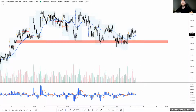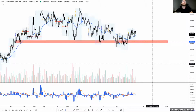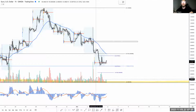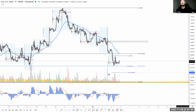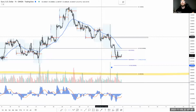I might put an alert here just to see how it gets to this untested volume. But I don't have any alerts on for anything else, so I'm just going to quickly put an alert here for divergence. Perfect. Okay, so if it comes down there, I might have to put my stop loss below this wick low and take a shot to the upside. And then if it comes up here, you boy might have to take a sell. We got good opportunities everywhere.